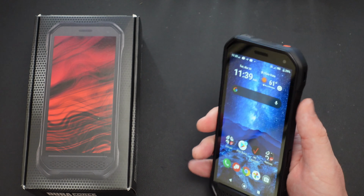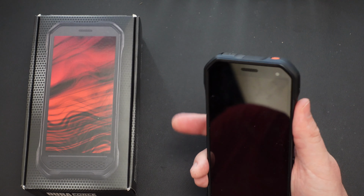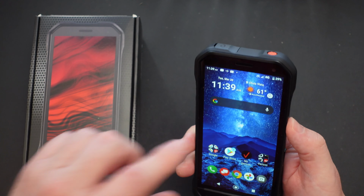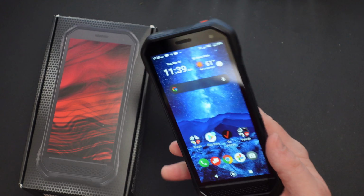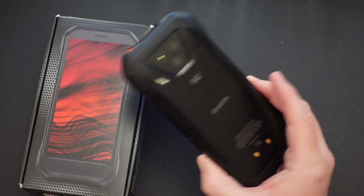The fingerprint sensor, I should have mentioned, I don't love it. It's okay. Sometimes it gets me. You have to push it down in order for it to work. It does have the face unlock as well, so I can unlock it with my face, and that works generally pretty good.